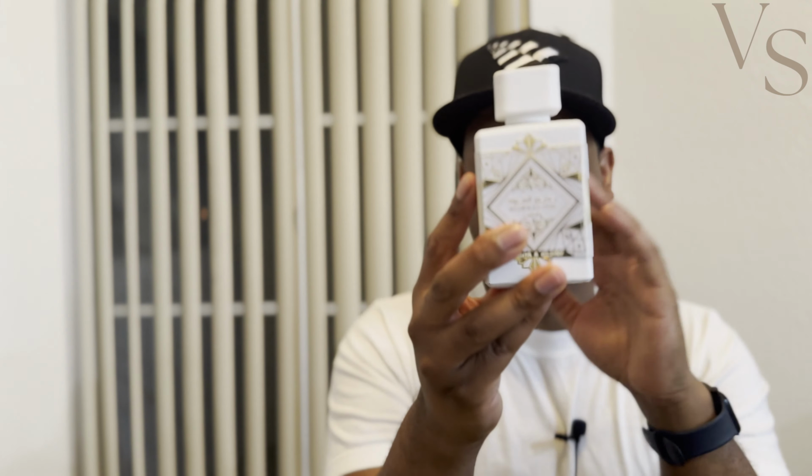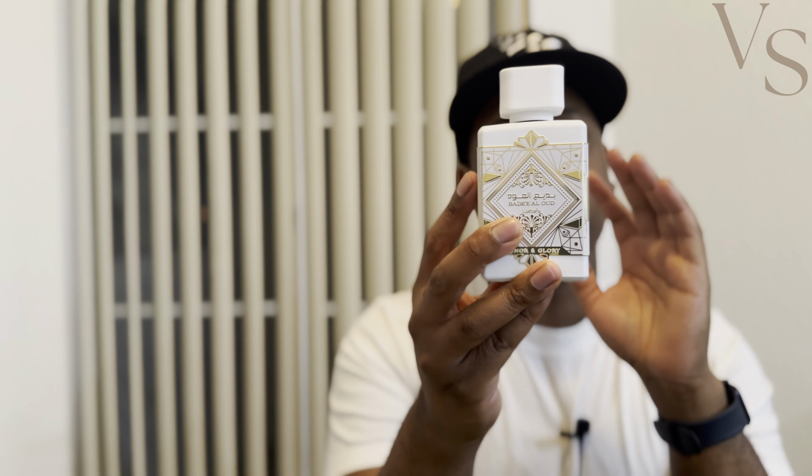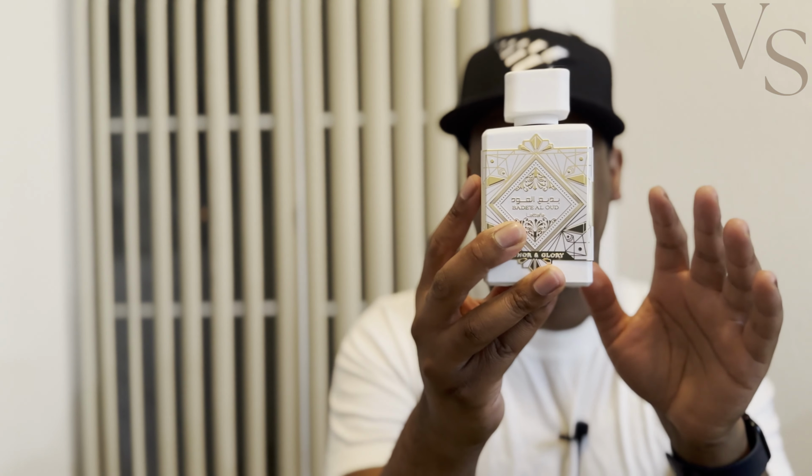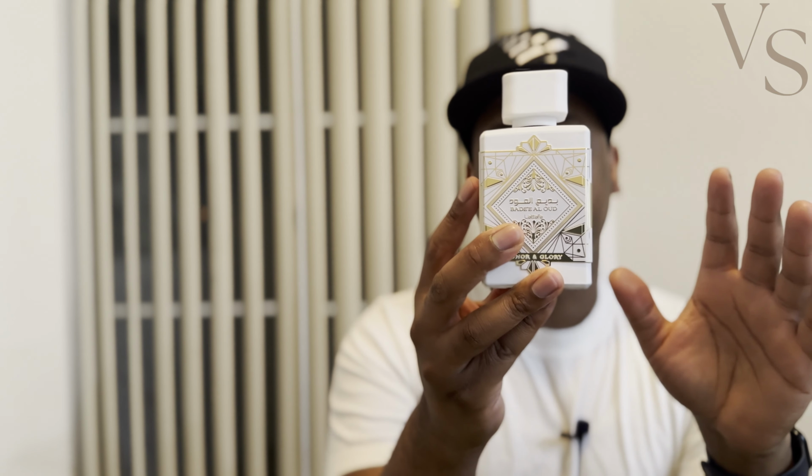And then after that, you get spices. You get a really nice sweetness from vanilla. You get some moss in this fragrance as well to give it a nice body. This definitely lasts all day long. So the performance on this is very nice. The projection is also very good as well. So overall, man, this is a very nice fragrance.